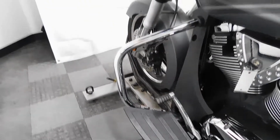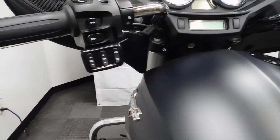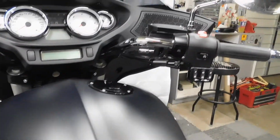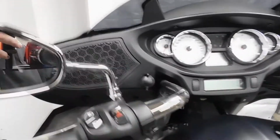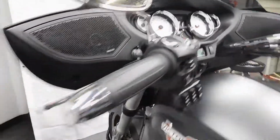And again, the nice long footboards for the driver with the highway bars. And then this has got stereo, cruise control, voltage outlet. Also has kicker speakers in it.